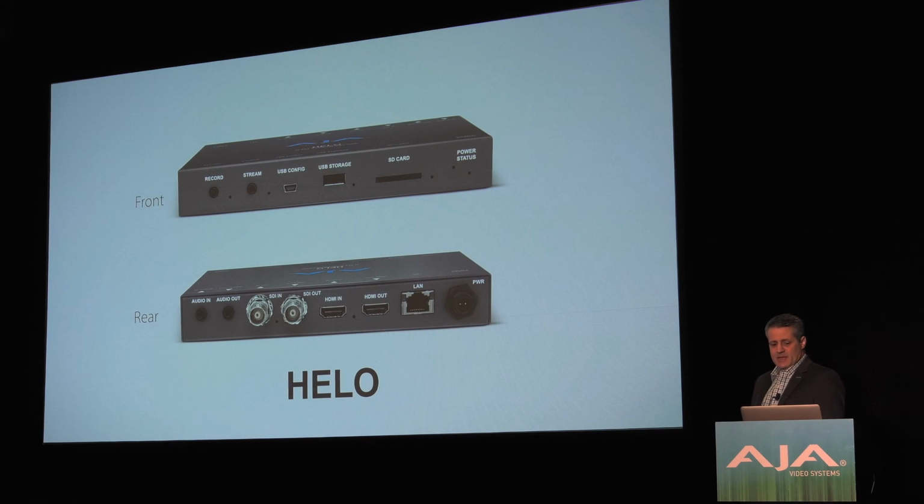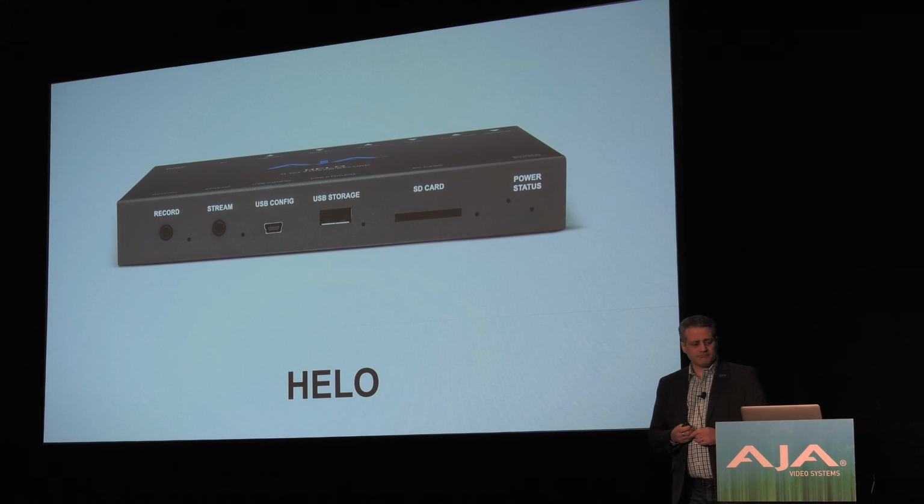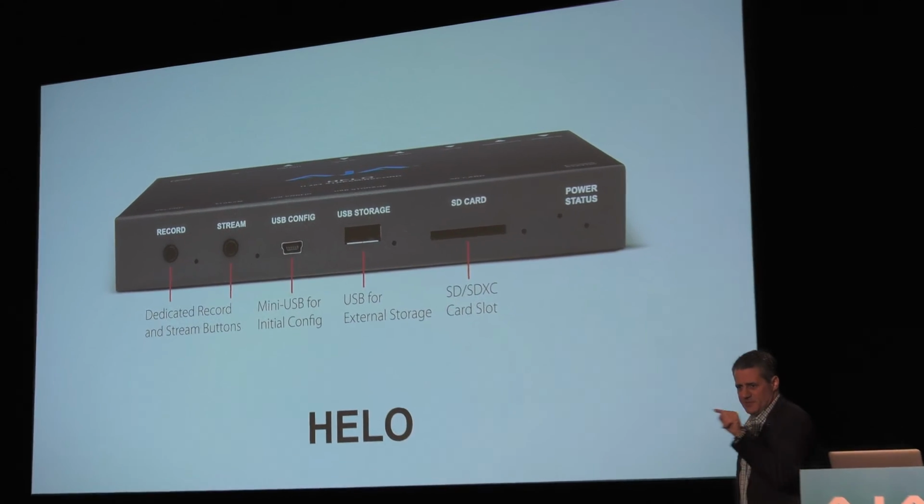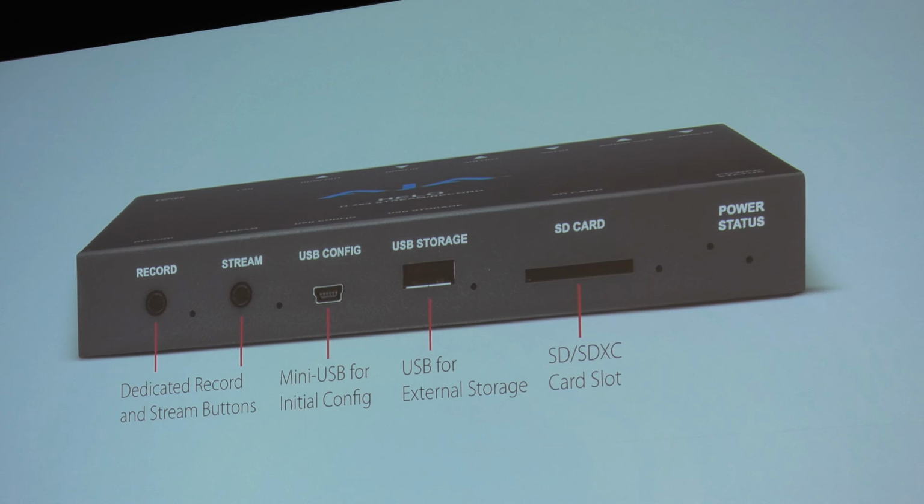Here's the front and back. So there's two dedicated buttons, one for streaming, one for recording. So it couldn't be easier to just go boop and start either one of those operations. I wish it made that noise when we did it.